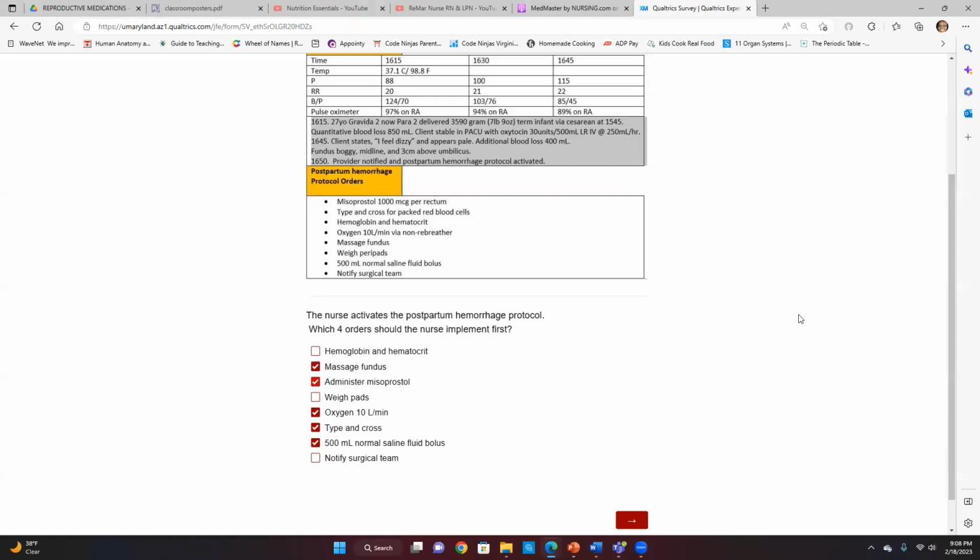But if you have to choose the four, you're definitely going to massage the fundus. You're definitely going to administer the misoprostol. You're definitely going to give her oxygen, and you're going to give her the 500 mLs of normal saline. They're not going to do the type and cross right now because we have to get her stabilized first. And we can get her stabilized by giving saline until we can figure out what kind of blood we need to give to the patient. Okay, so those are the four interventions that you would expect to give to this patient.